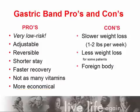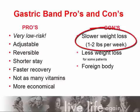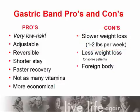If we look at the downside, weight loss is a lot slower with gastric banding than it is with the other procedures. Some patients like that, some patients don't. But typically, if we see 1 to 2 pounds of weight loss per week, we're happy with that, and it's not a race, it's more of a marathon with gastric banding. Next, there have been some studies that show less weight loss with gastric band than with the other operations, especially for patients who have a higher body mass index. So that's something to take into consideration.